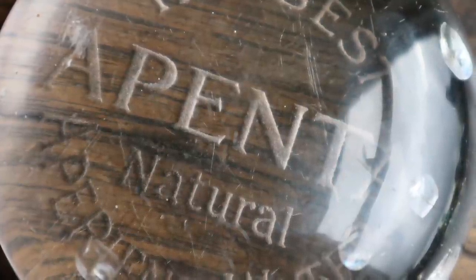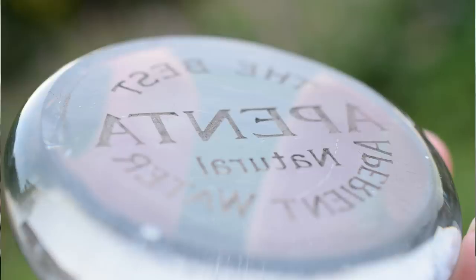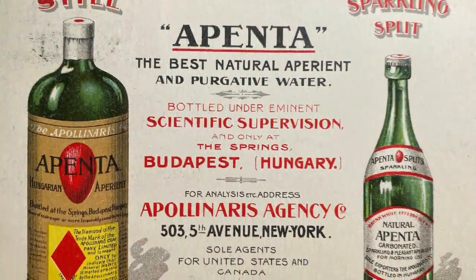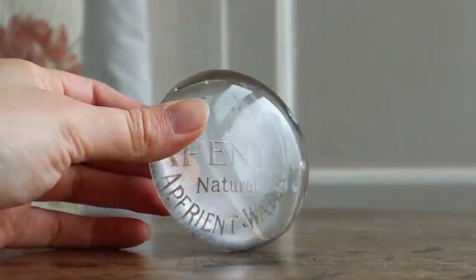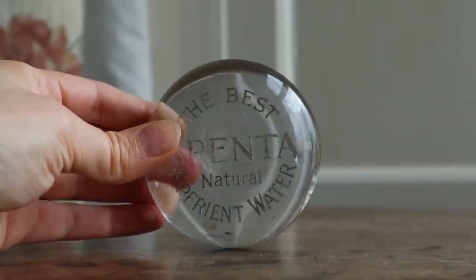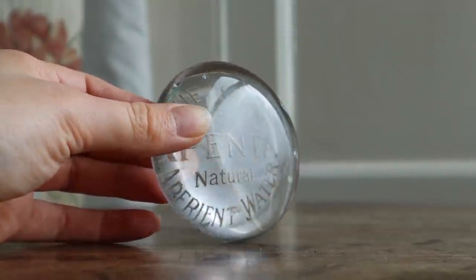Apenta aperient water was Hungarian mineral water, aperient being another word for laxative. It was recommended to drink a glassful before breakfast every day to avoid constipation, disorders of the liver and prevent fat deposits in the body. And also recommended for pregnant women and those experiencing female diseases. Female diseases. So there you are. Fantastic water.